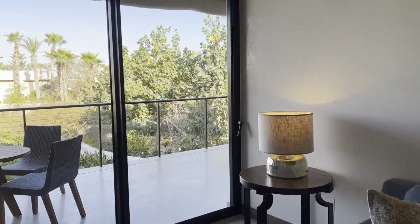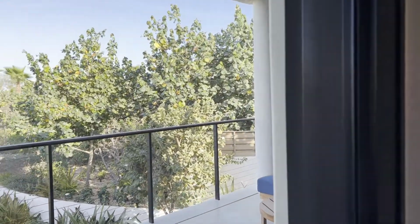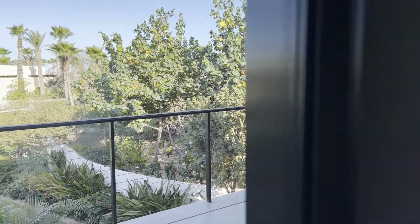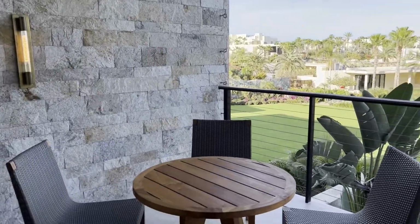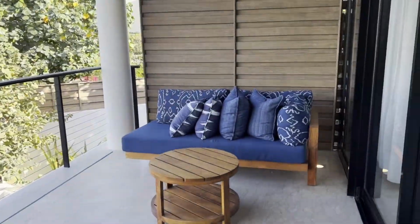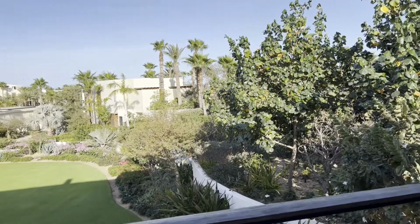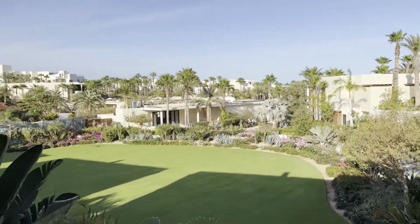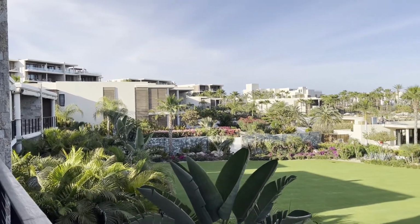So again, I'm in the living room area of my suite and very close to the spa. So 3712 is, look at this huge balcony. Beautiful. And there's separate buildings here. We have multiple villas here. So lots to choose from, different buildings.